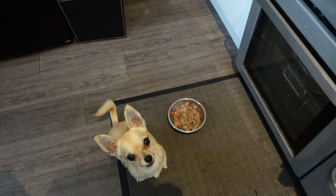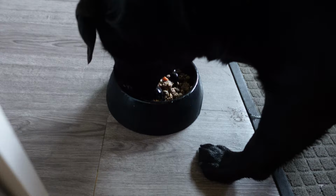I then give one of mine an antihistamine. Don't do this without consulting your vet, obviously. And I also pop salmon oil into one meal a day. I will say I feel like this makes a ton of difference when it comes to their skin and coat.